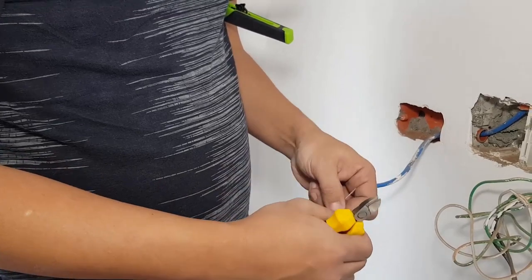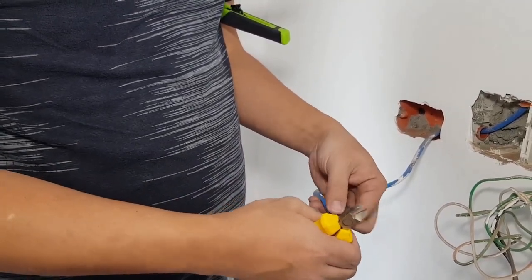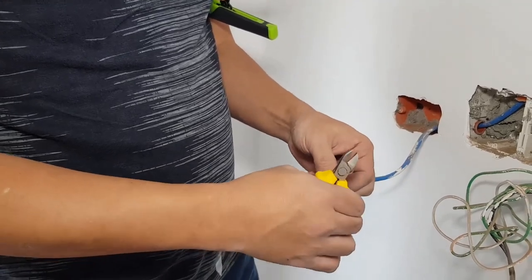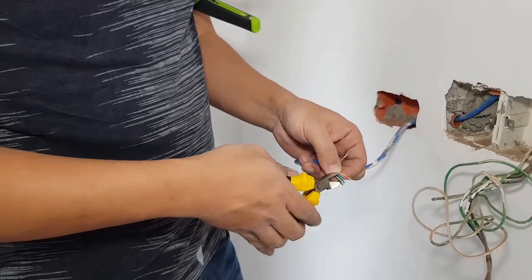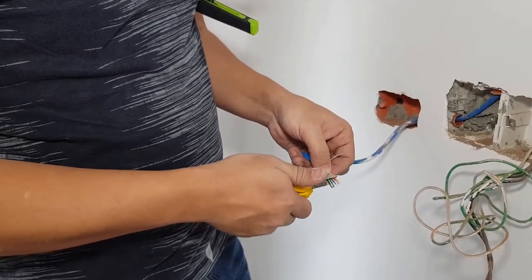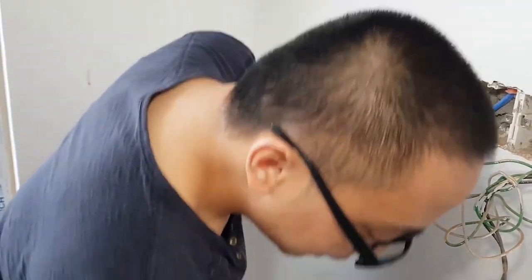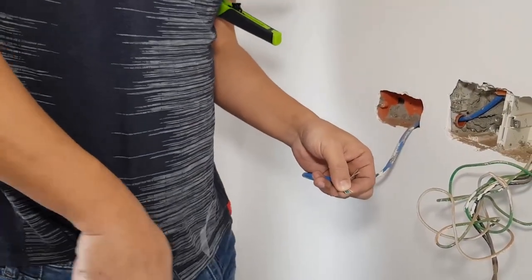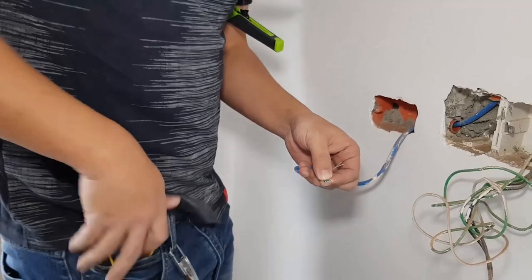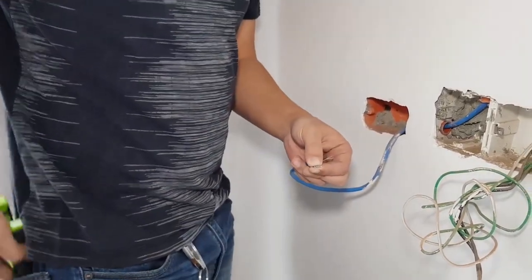Now, we need to cut this kasi medyo mahaba na siya for RJ45. So, we need to cut it, okay, at a slight angle. Kita nyo, ganyan. Then, so, bulsa ko na lang dito. Sa ating bulsa ng cutter. Okay. Crimper dito muna sa likod.